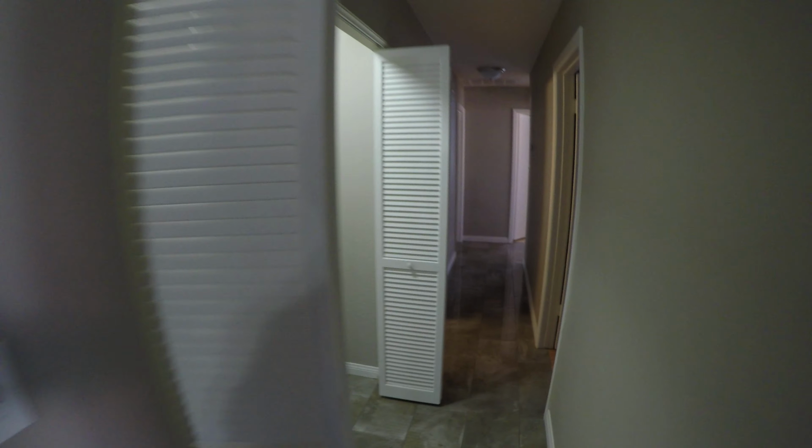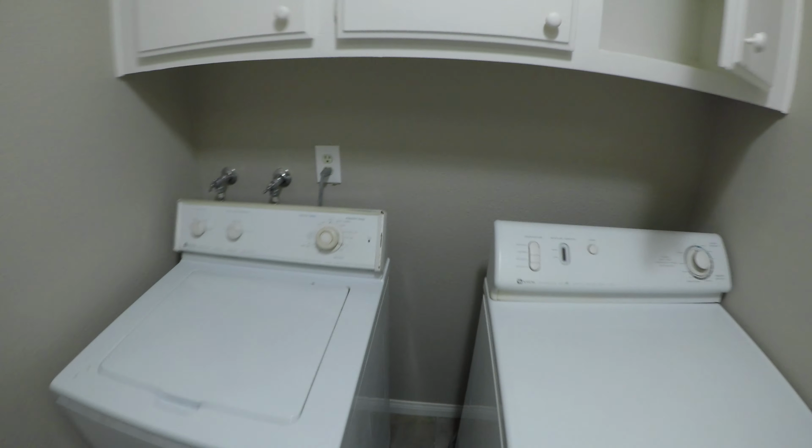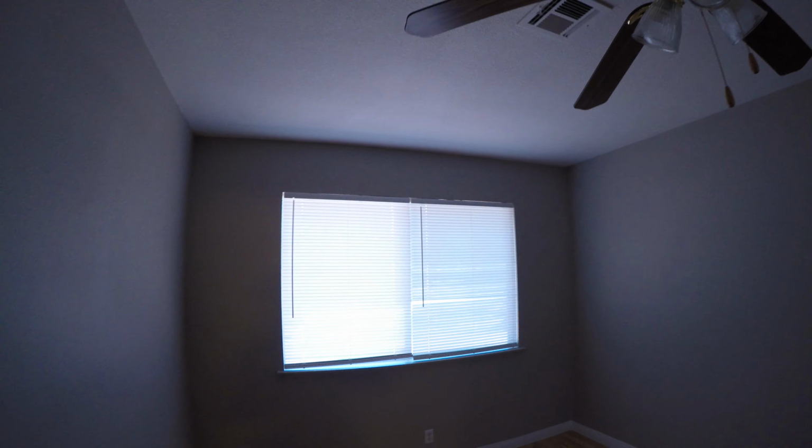5009, Mick, coming to the right side of the house. Okay, we have tile throughout most of the property, but we have laminate in this room. Two blinds on that window there.